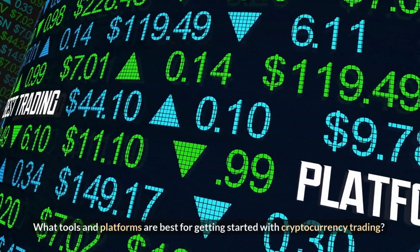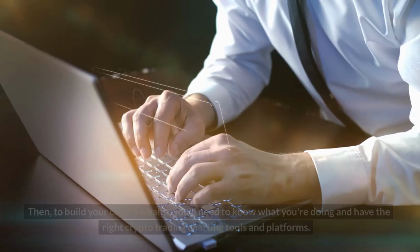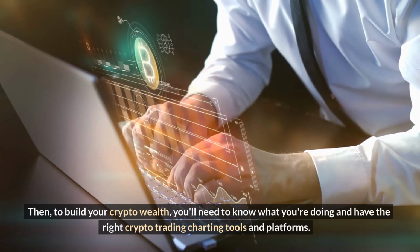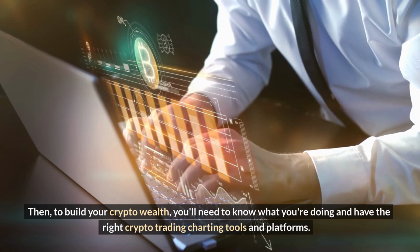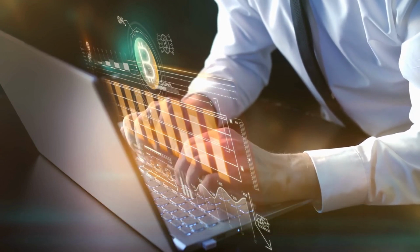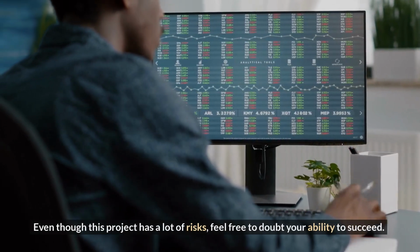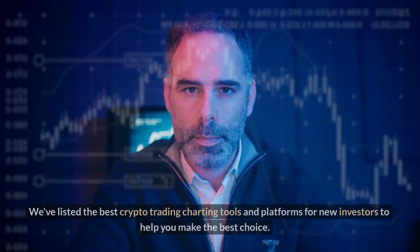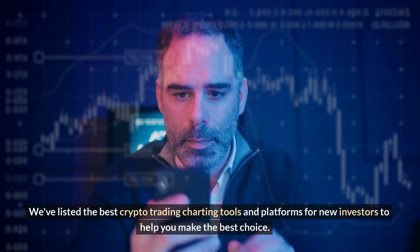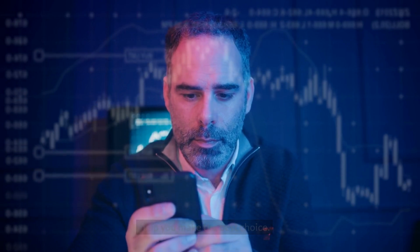What tools and platforms are best for getting started with cryptocurrency trading? To build your crypto wealth, you'll need to know what you're doing and have the right crypto charting tools and platforms. Even though this project has a lot of risks, feel free to doubt your ability to succeed. We've listed the best crypto charting tools and platforms for new investors to help you make the best choice.